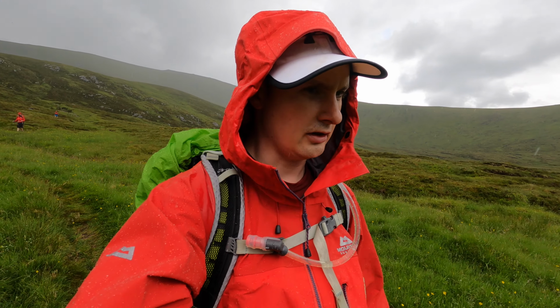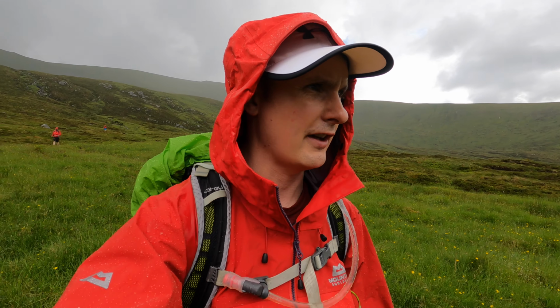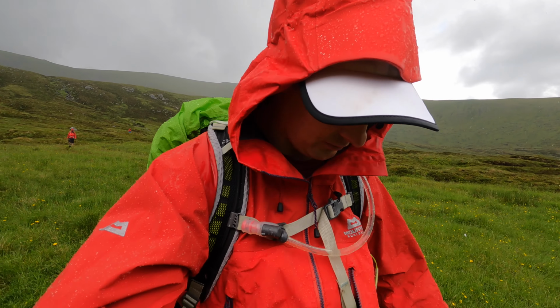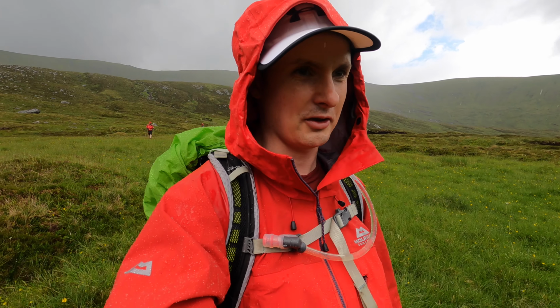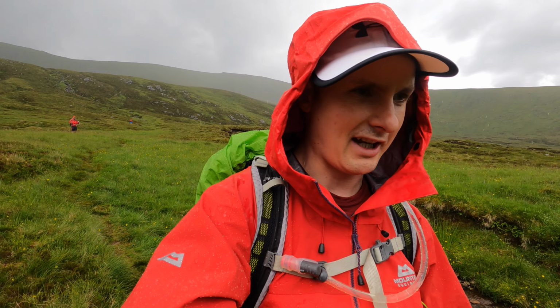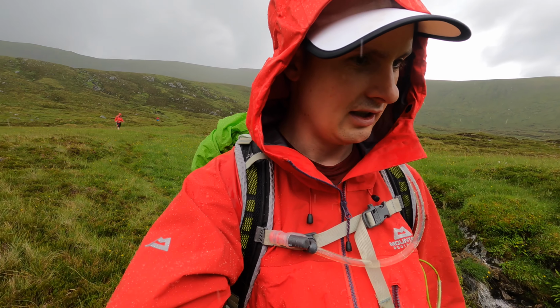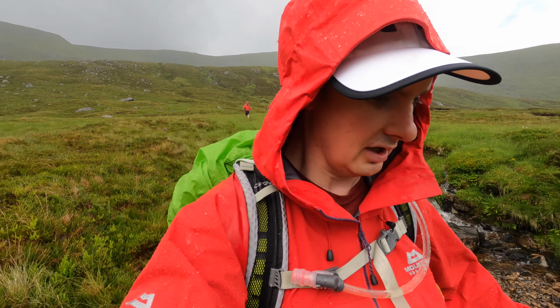Well, unfortunately that is the rain back on again, and it's been the heaviest spell that we've had to contend with so far. So my shorts are absolutely soaking, although obviously got the jacket on, so my top half has stayed dry. Hopefully it goes off again before we get back to the car, because I don't fancy the drive back to Inverness being absolutely soaking.